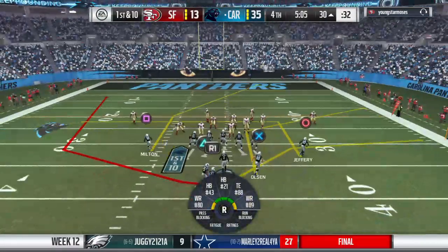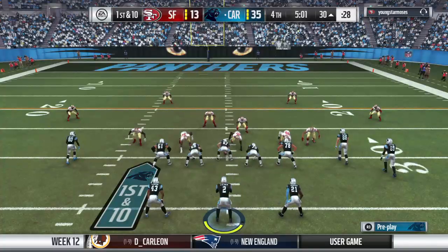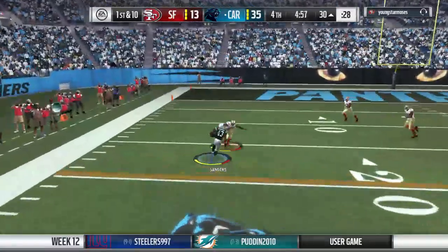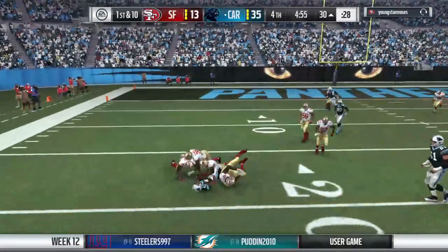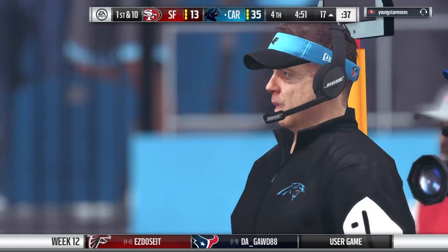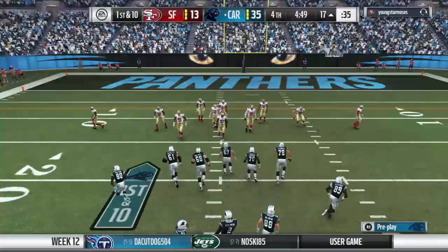Tight, watch left. From a shotgun, he'll look to throw. Looking for his running back, and he's got it. And inside the 20 before he's brought down. That one goes for 13 yards, and it moves the sticks. So the offense has it 1st and 10.